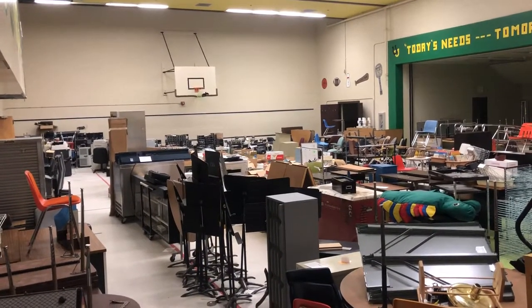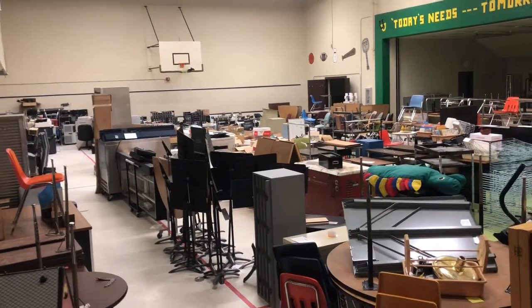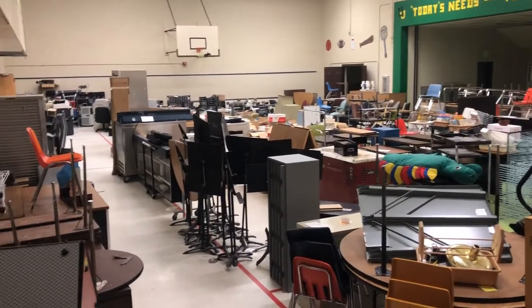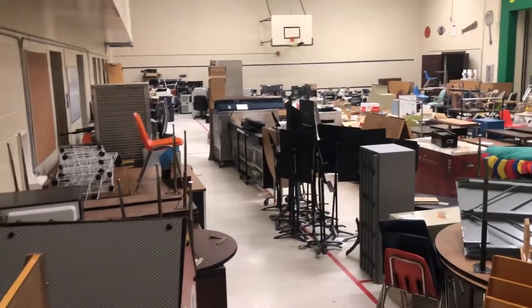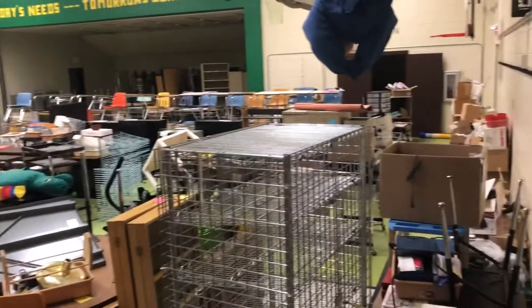Today we are at Colstrip Public Schools in Colstrip, Montana. This is a gymnasium that's full of surplus items that we will be selling. I'll hop down off this chair here in a second and you'll be able to take a quick look.